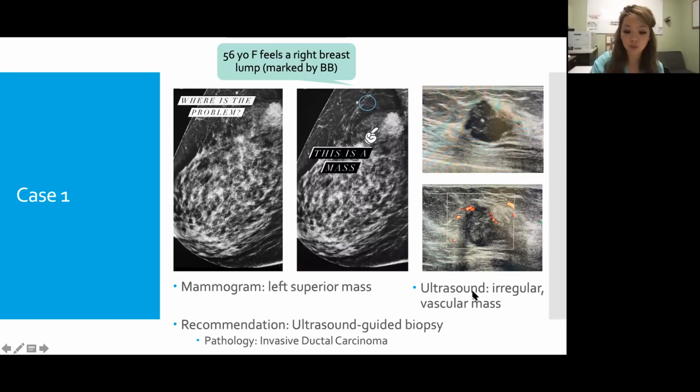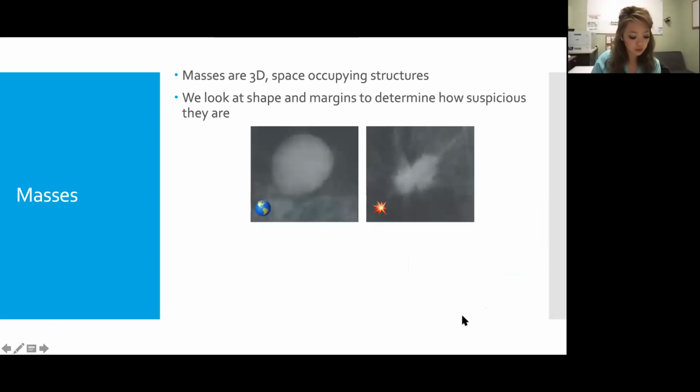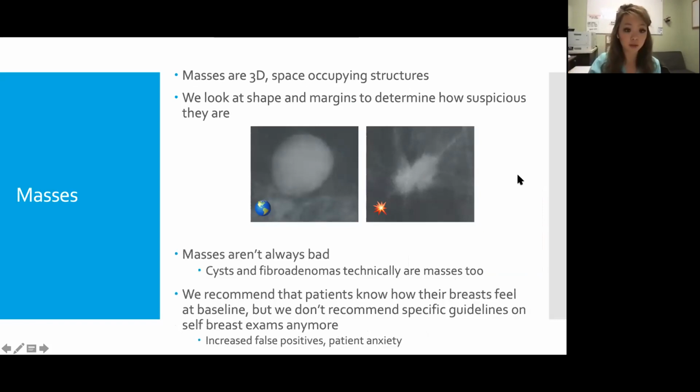So when we see something like this, we recommend a biopsy. We can do it under ultrasound guidance because we don't just stick things randomly. We need imaging guidance. And the pathology came back as a cancer, an invasive ductal carcinoma. This is a very classic case of that. And just so you know, I want to touch on the idea of masses to start off with. So masses by definition are three-dimensional space-occupying structures. We look at their margins and their shape to determine how suspicious they are. This is going to be more suspicious than this. And that's something that you just learned in radiology.